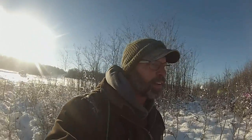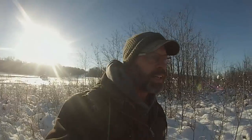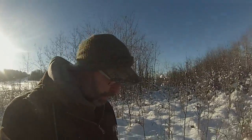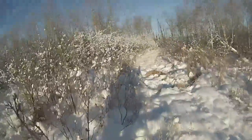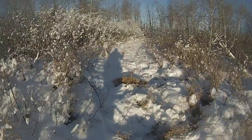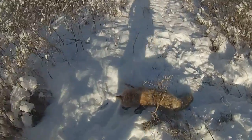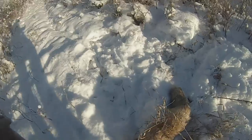It's December 7th, minus 18. I left the house. Coming up on our first snare of the day. Looks like we got us a red. I saw ravens hanging around, so hopefully they didn't do a number on them. Doesn't look like it.